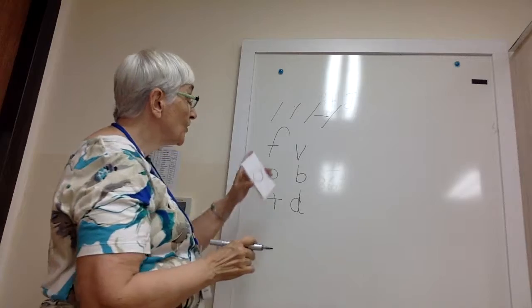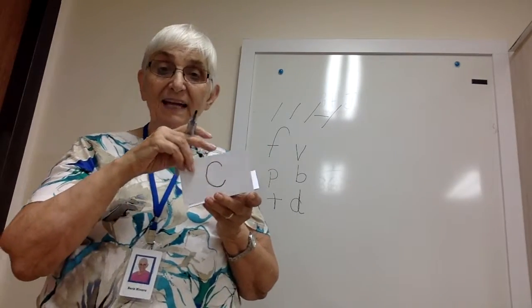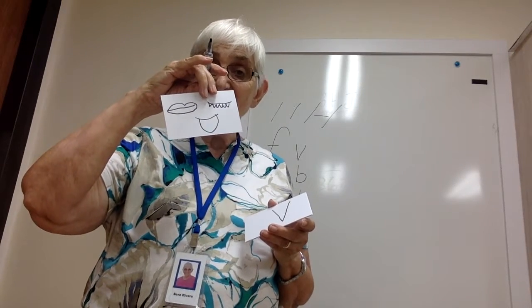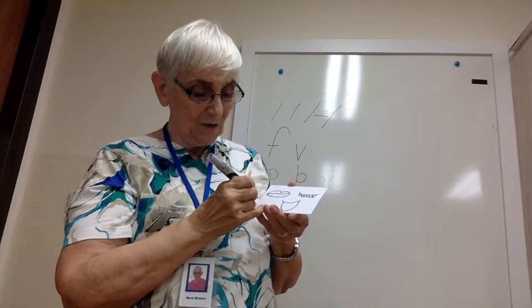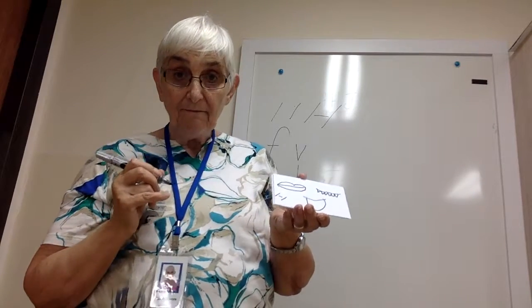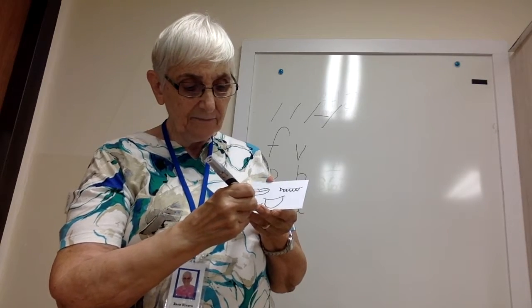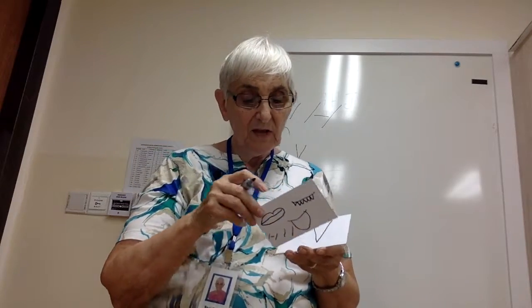Okay, so we discovered something about consonants. We discovered that not only are consonants going to be blocked by the teeth, the tongue, or the lips, but they also are going to have another property, another thing they can do. They are going to be either voiced or unvoiced. Okay? All right.